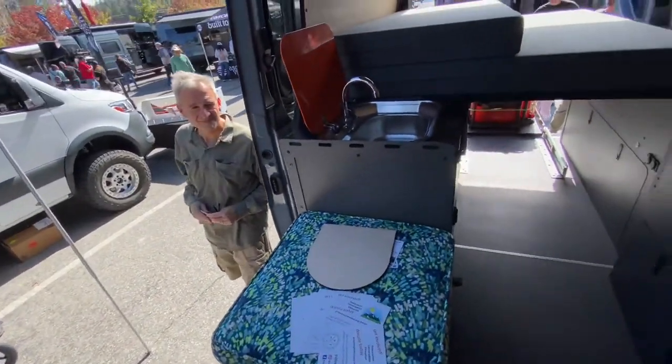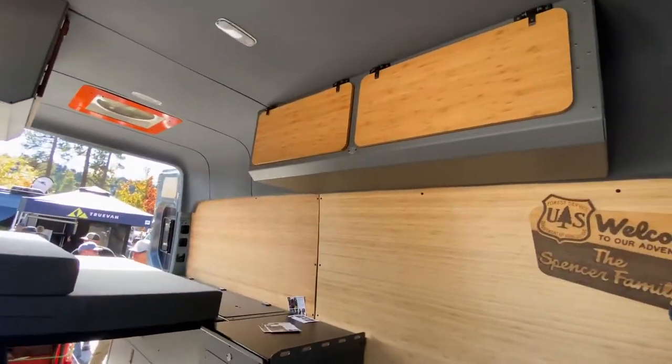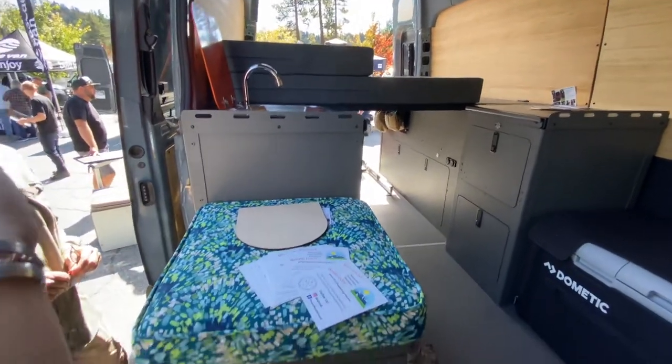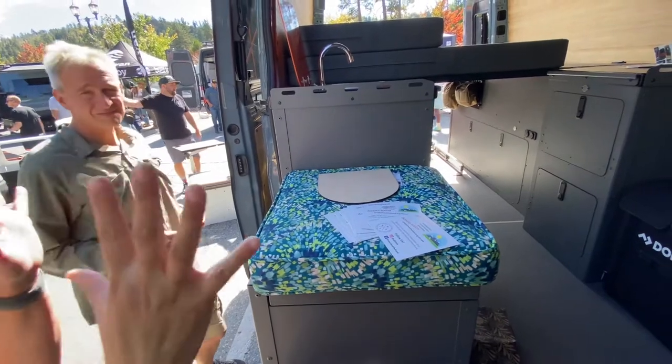Everything mounts on the floor for your lower components, and then for your upper components we have both for cargo and factory headliner end pieces. So whether you have a cargo or a crew van, everything fits.